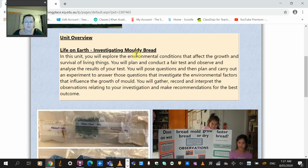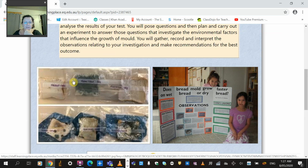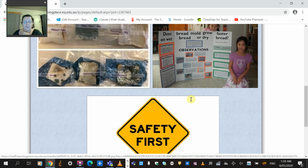So if you read this little part here, it will explain to you basically what we are doing. And not this week, but next week you will be conducting your own mouldy bread experiment by having 3 slices of bread in sealed clip seal bags and observe those over a number of days. And then when you come back to school, you'll do a poster about your observations and your results.